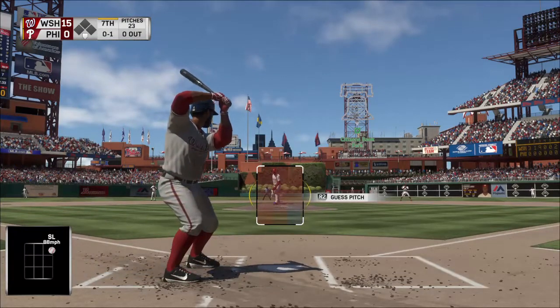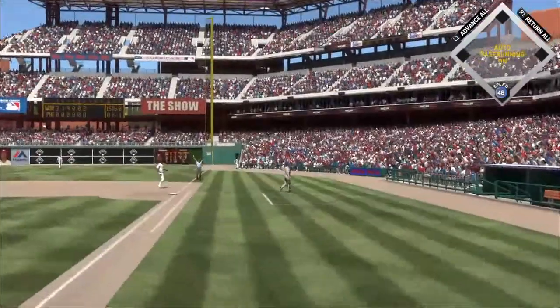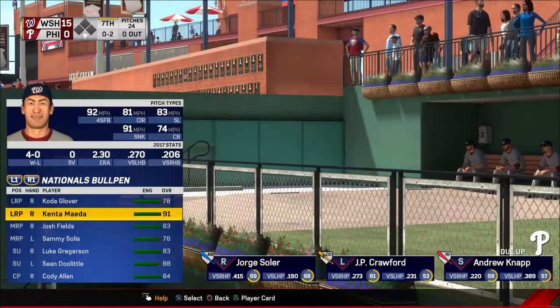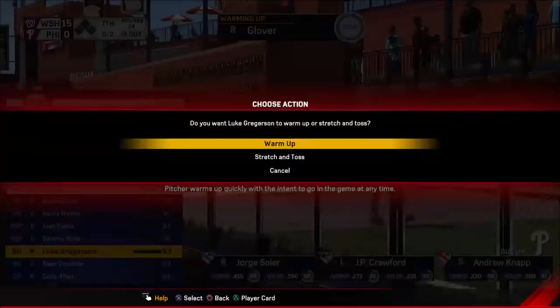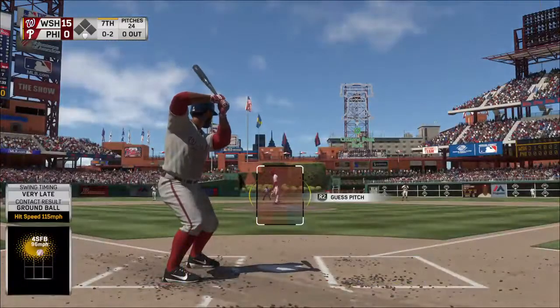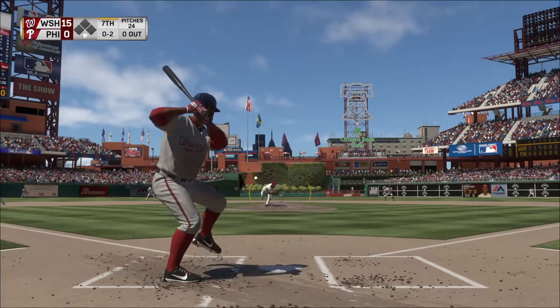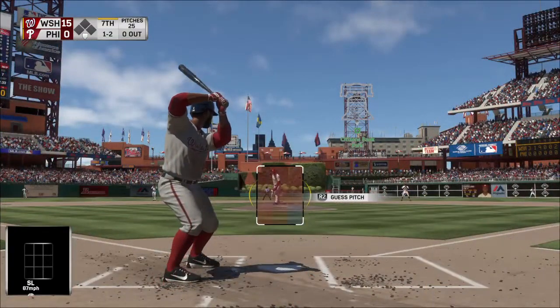Right-hander starts to loosen up in the bullpen now. Ready with the 0-1 pitch. Right on it there, but this is foul over toward the first base dugout. Here's the 0-2. And a slider's in the dirt as he lays off it for a ball. Hey, good pitch right there with the bases empty.